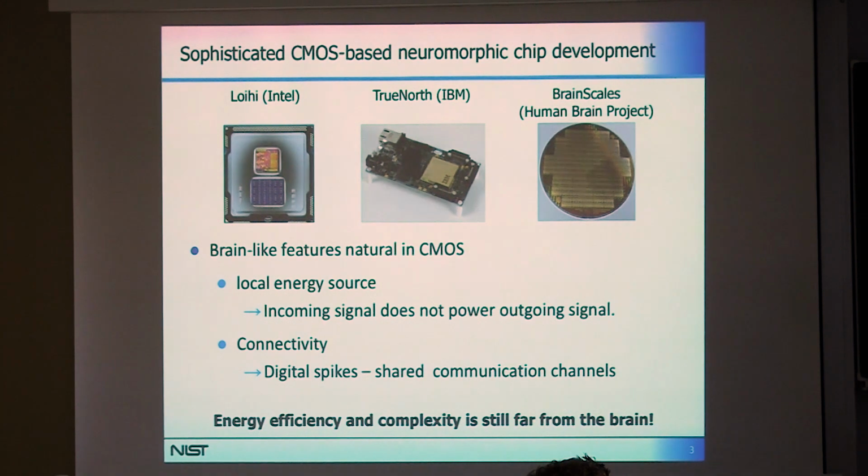So there are some things that CMOS does really well for neuromorphic computing. One thing is, if you think about the way the brain works, is that the incoming spikes don't provide the energy for the outgoing spikes. There's a local energy source that gets tapped into, chemicals in the brain that provide the energy for the outgoing spikes. That's a natural thing in CMOS, and it's not a natural thing in a lot of the physical or Spintronic type devices that we think about. And so that's a really crucial feature to think about how you're going to get the energy to provide the fan out, because the brain has really large connectivity, and I suspect that plays a crucial role in the power of the brain.